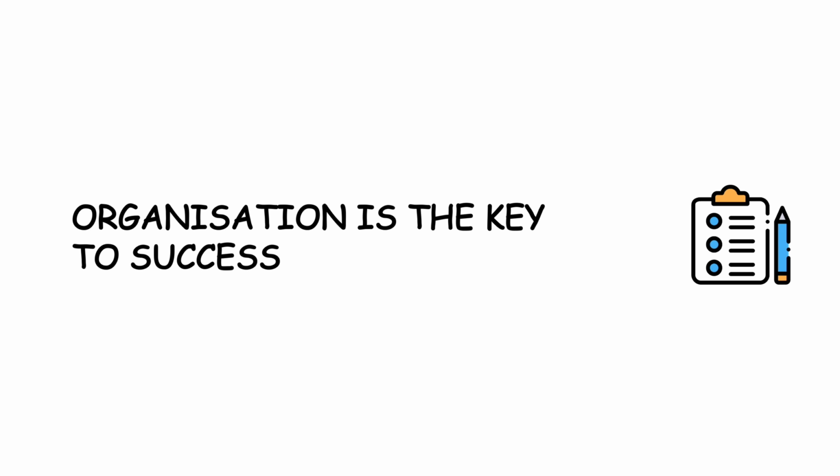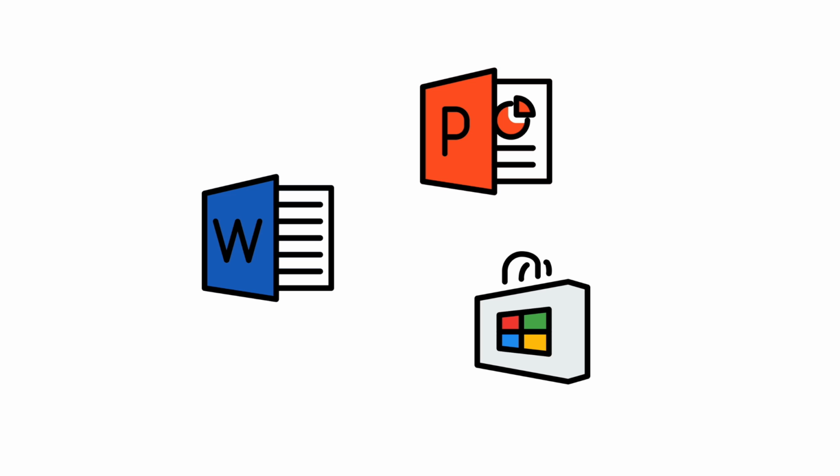Let's start with tip number 1. Organization is the key to success. Before you start with the learning, you should get an overview of the stuff for your exam. Collect all important information like lecture notes, documentations, task sheets, PowerPoint presentations, and then ask yourself the question, what's important for the exam? Yes, I know after that there's still a lot of stuff remaining you have to learn.